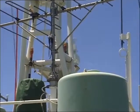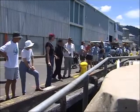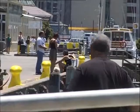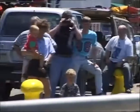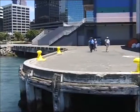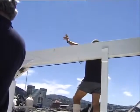On a picture-perfect January 1st, the Braveheart slips out of the wharf into the brilliantly sunny Wellington Harbour, bound for Campbell Island. Once out of the bay, the ship will hug the coast of New Zealand all the way down to Stewart Island, before heading out into the open ocean in approximately 48 hours.